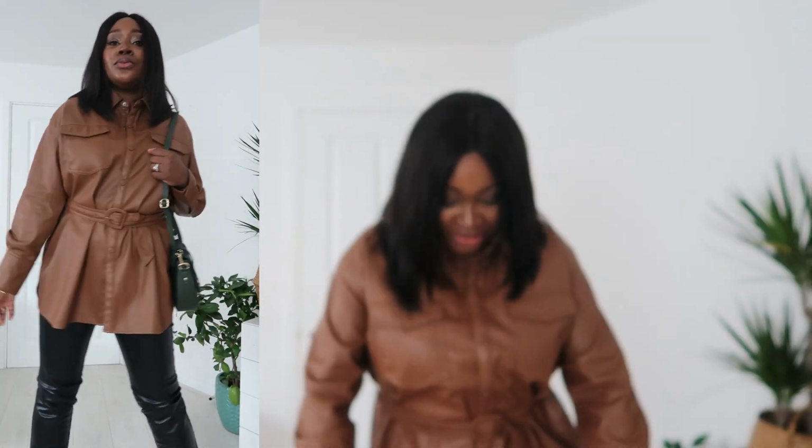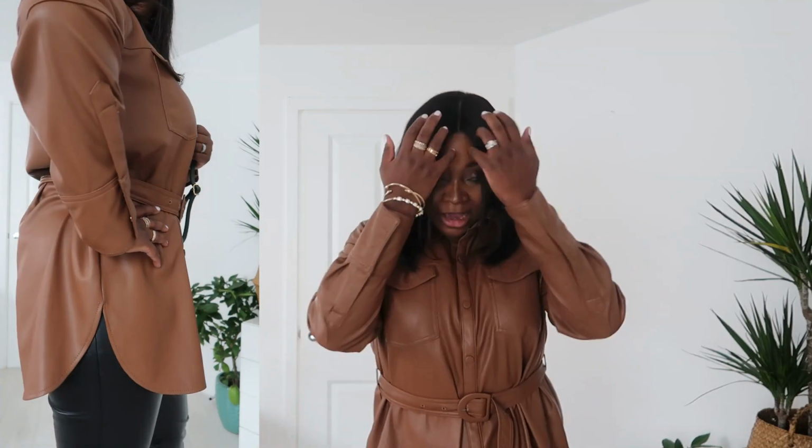I really like the fact that it's got the tail at the bottom, and it's a really nice jacket. This was £50, and it probably feels and looks like one of the best fake leather or pleather jackets that I've seen on the high street. So I do really like this.